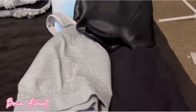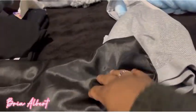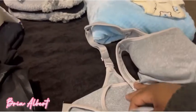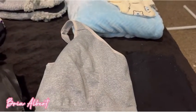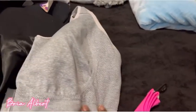All right, moving on. I am going to be bringing my bonnet. This is a long bonnet. I am going to be bringing this comfortable bra by the brand, what brand is this? Oh, this is by the brand Playtex. I've had this bra for years, super comfortable. I do wish they had a bigger size, because this is kind of getting a little tight on me. But that is what I'm going to wear when I leave the hospital.